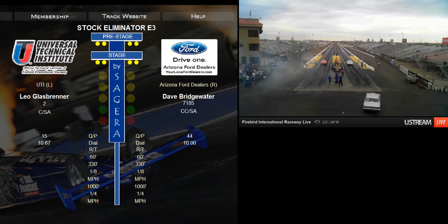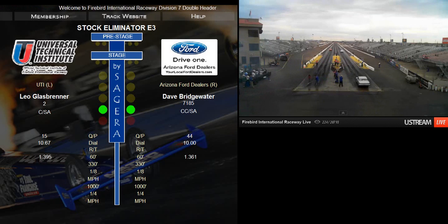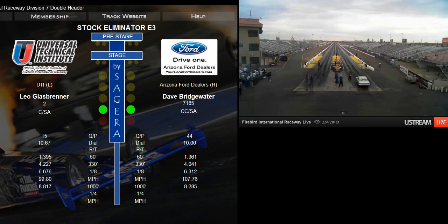Old school, new school. Glass Brenner, Firebird. Dave Bridgewater, brand new Camaro, Rotolo Chevrolet, out there in California. I mean, brand new. It's still got that new race car smell. The 427 small block high-tech double C car, the 400-inch Pontiac finish line stripe.